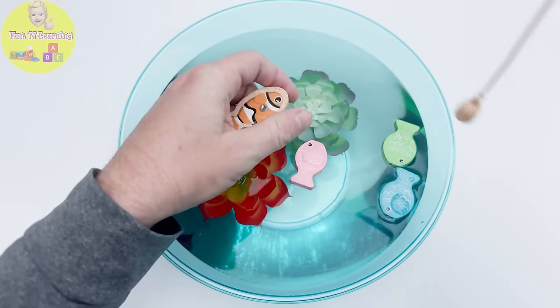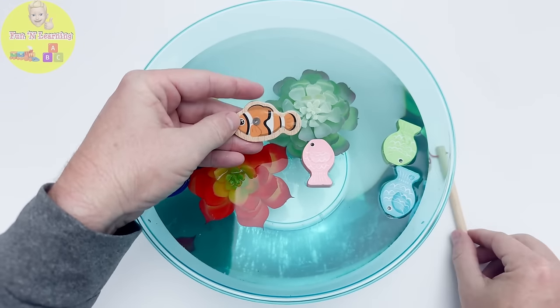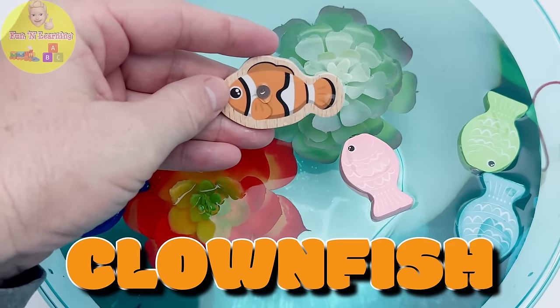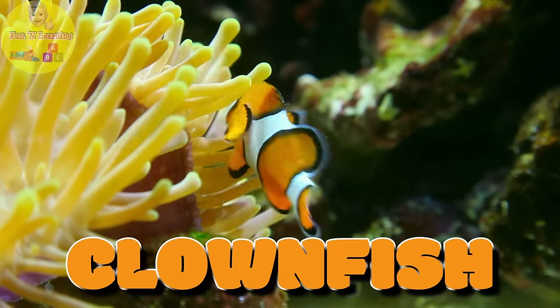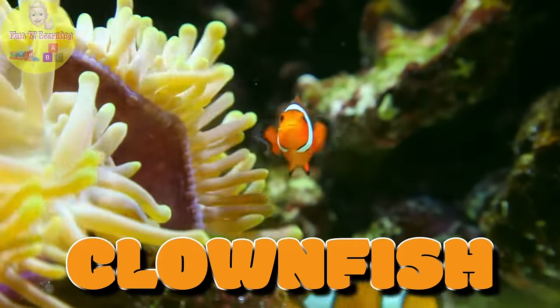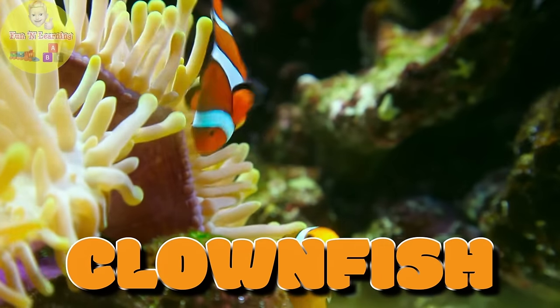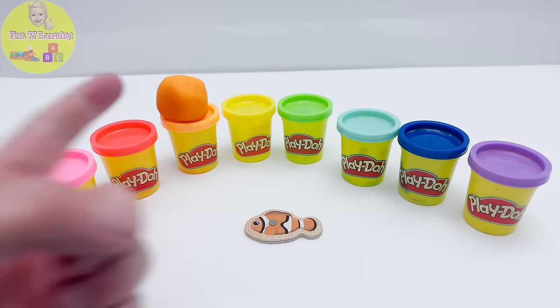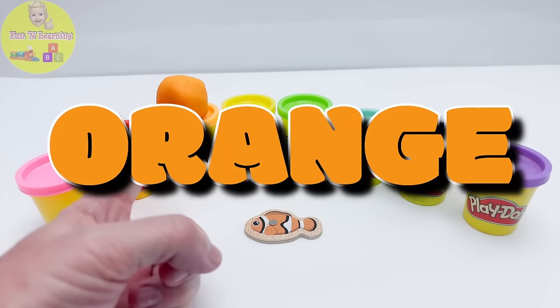Oh, I caught something really pretty. It's a clownfish. But don't worry, it's not Nemo. Clownfish are bright orange fish with white stripes. They usually live in coral reefs like the Great Barrier Reef in Australia. So we already know what color we're going to choose for our clownfish. Orange!